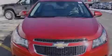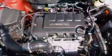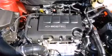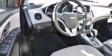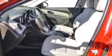The following features are also included: a low tire pressure indicator, air conditioning, cruise control, a leather-wrapped shift knob, latch-ready child seat anchors, steering wheel mounted controls, an engine immobilizer theft deterrent system, an anti-lock braking system, a keyless entry system, and an auxiliary power outlet.